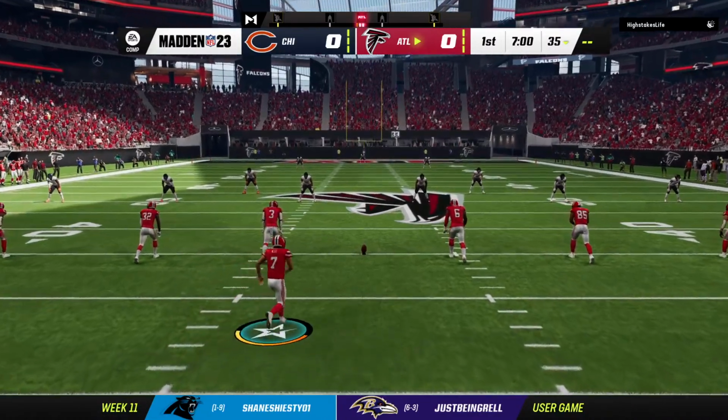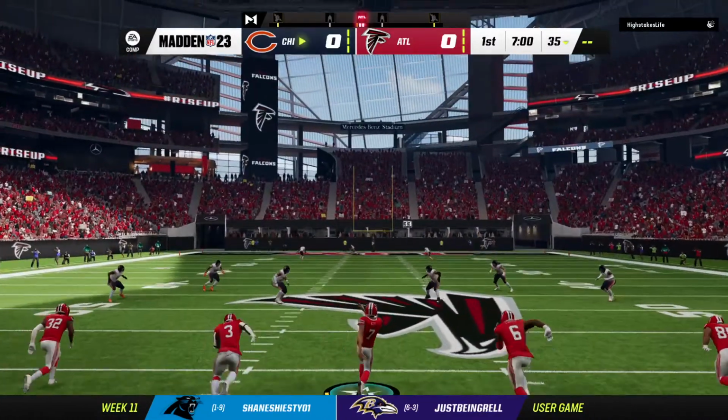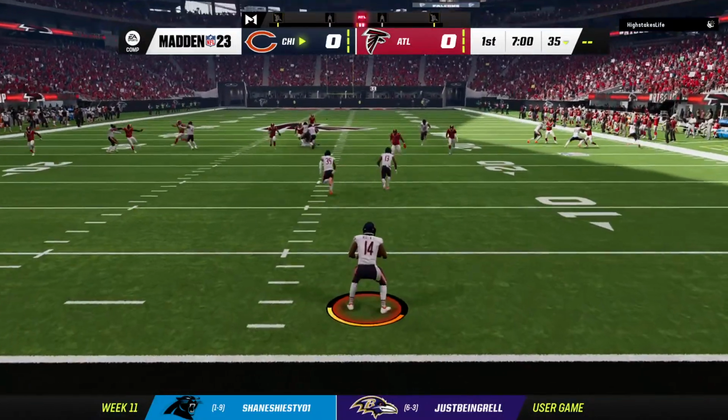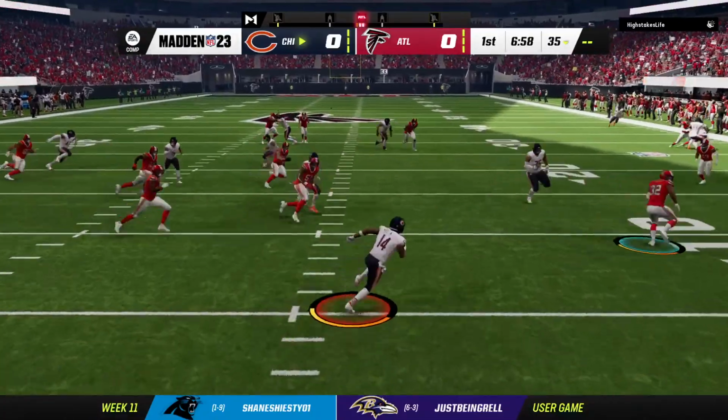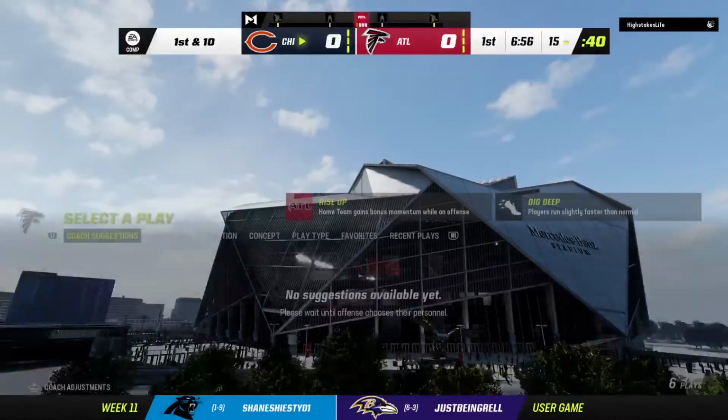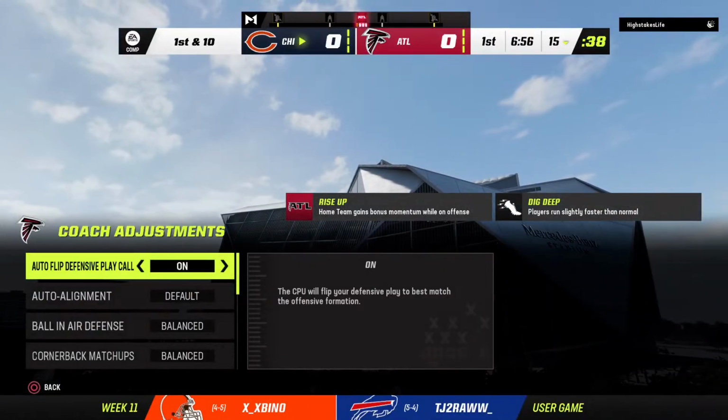The NFL season has hit high gear, and off we go in Week 11 on EA Sports. Austin elects to bring this out of the end zone. And they'll be backed up to start this drive as he's taken down right around the 15.